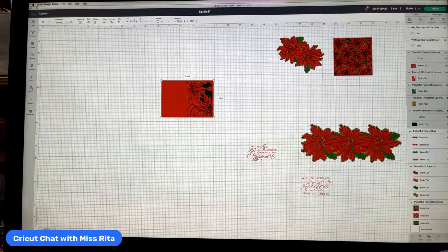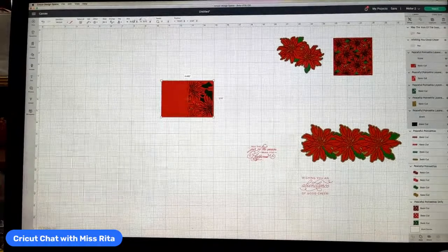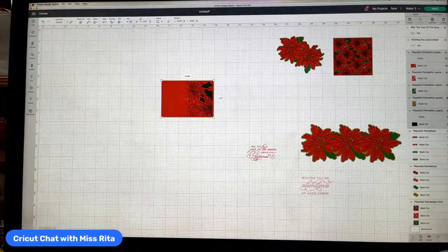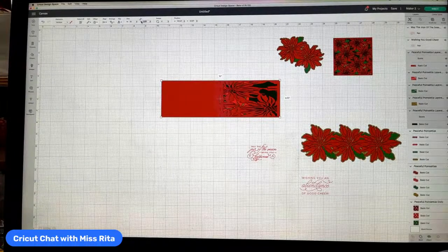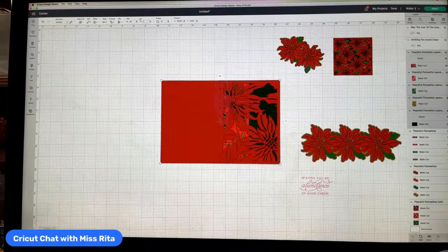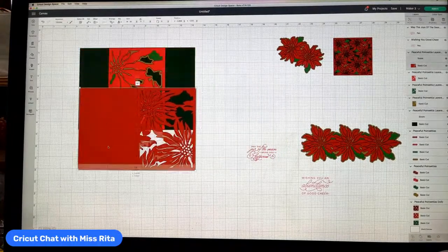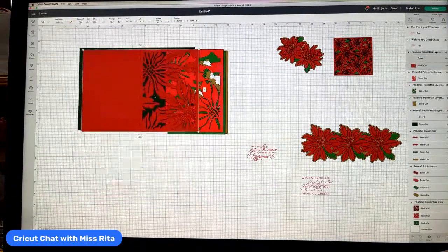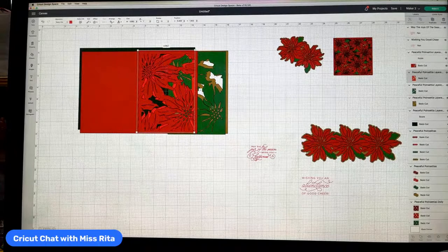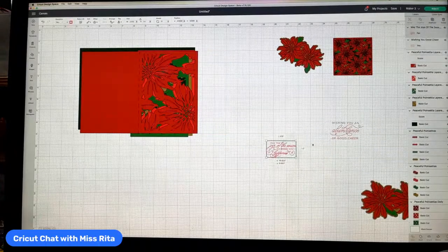In order to do this, I group them together, and I'm coming up here. You see, I'm going to unlock it and make it 10 inches wide, which I know looks weird, but then I'm going to do the height of 7. Now what that does, when you do it as a group, you can see that they all have changed size.